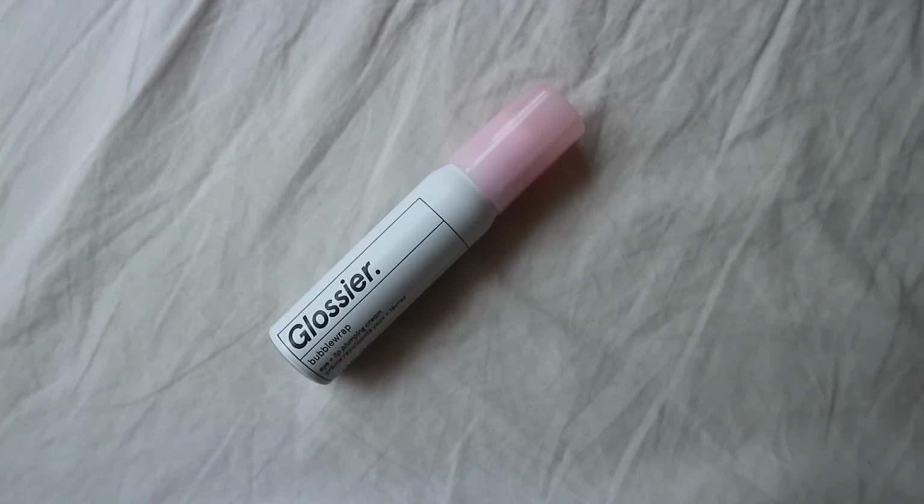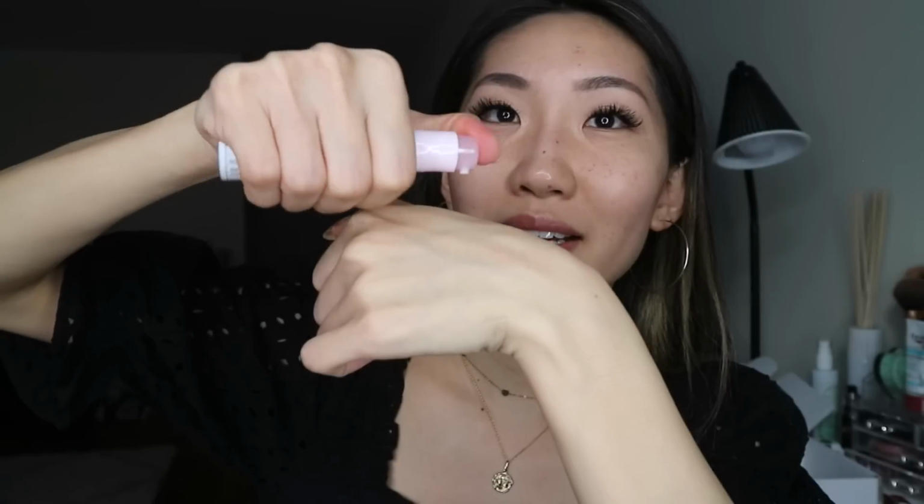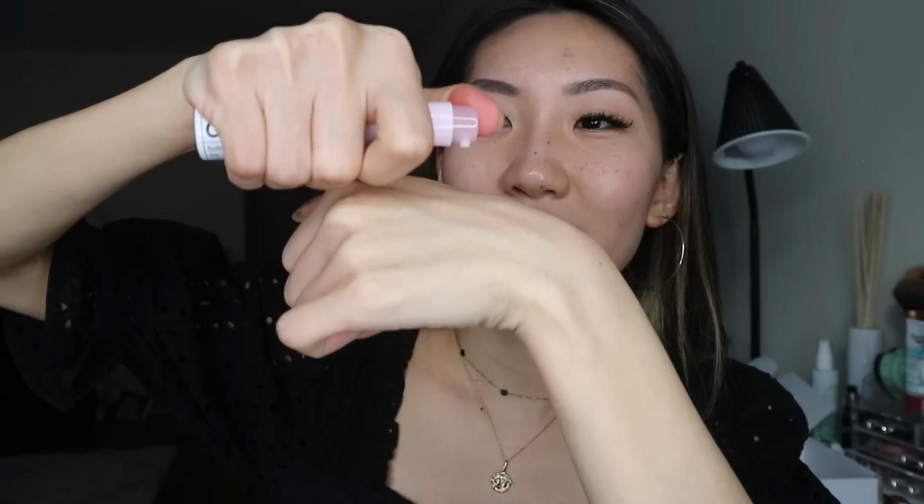So first, I'm going to start off with the Glossier Bubble Wrap, which is their newest product. It says it's an eye plus lip plumping cream, and it says after cleansing and before moisturizing, use ring finger to gently press into the area around eyes and onto lips. Oh, maybe I shouldn't have lip balm on then. So this is what it looks like. The can is like an aerosol can, and it's a little pump. I'm just gonna put it on the back of my hand. It's not coming out. Oh, here we go. Okay, so that was like 1.5 pumps, and this is what it looks like.